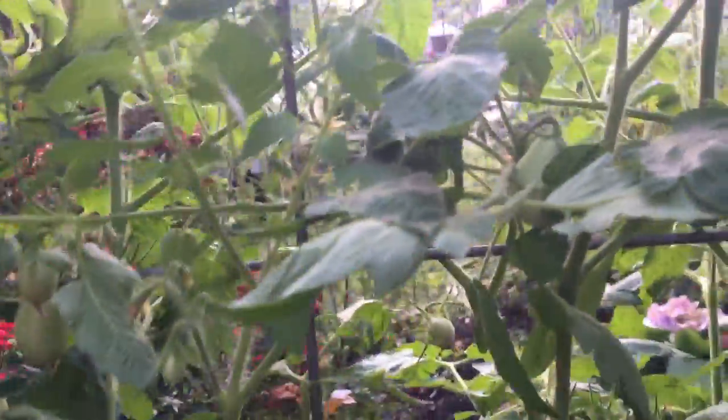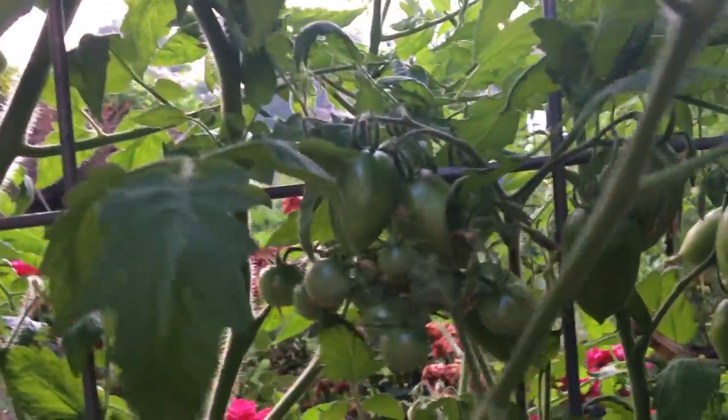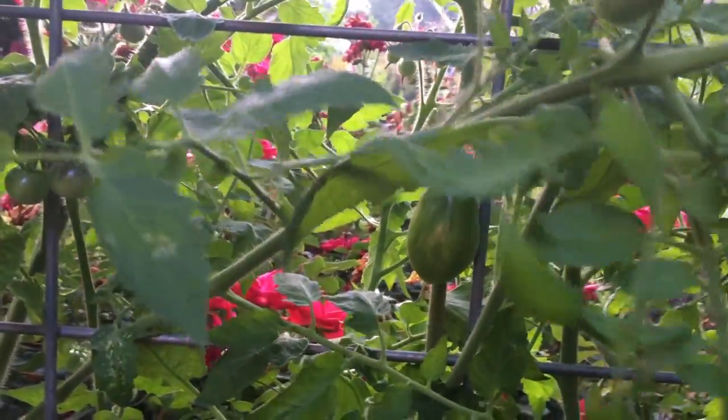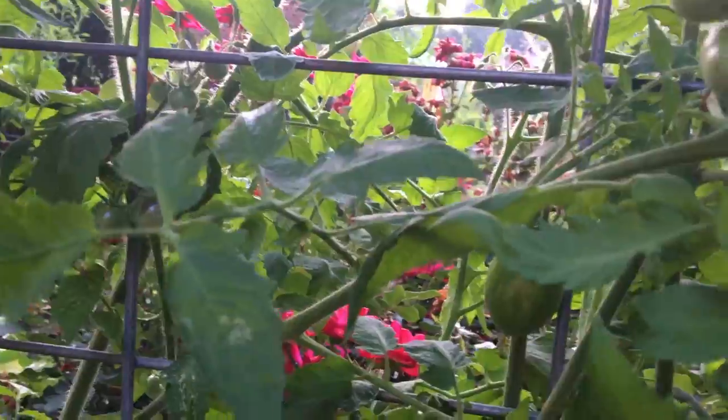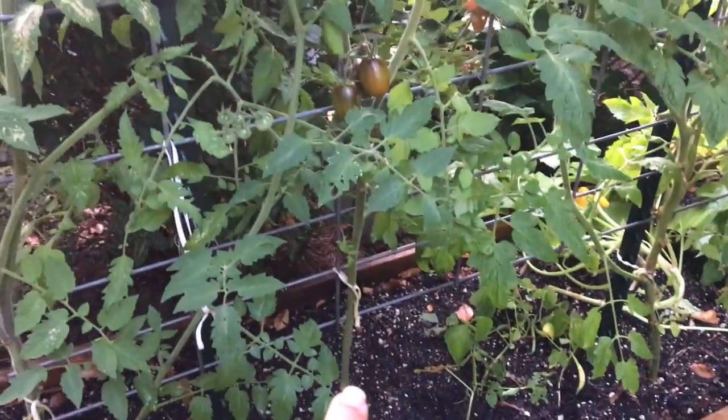So fruit is coming in, and they'll be ripening up here real soon, I guess. Not real soon, it takes them a while. But anyway, this here is a blue cream. This one is the blue cream, and this one is the Brad's Atomic Grape.